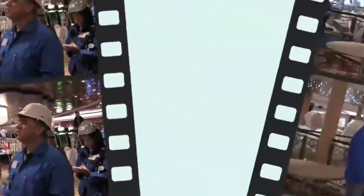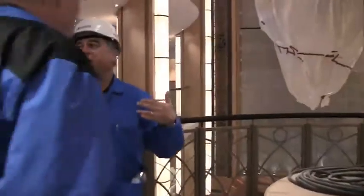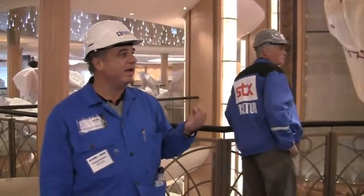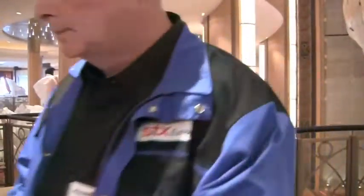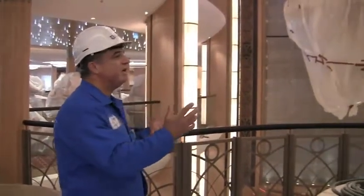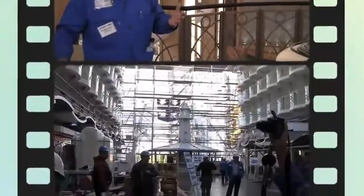And moving on to the main dining room. The total capacity of those 3 dining rooms is just short of 3,000 seats. And I love the design of this room because no matter where you sit, you always feel you're in a private, fairly small-sized dining room.